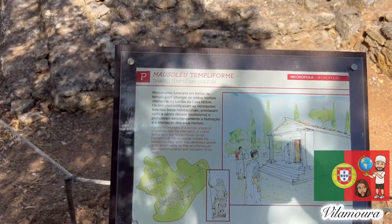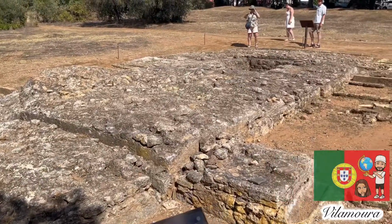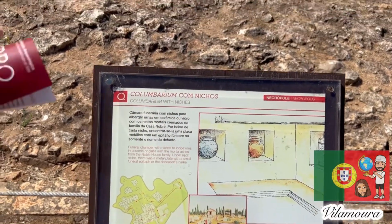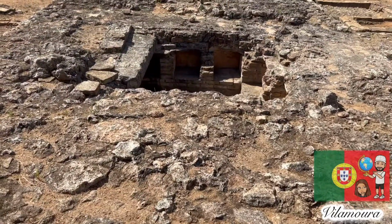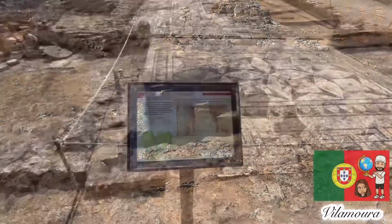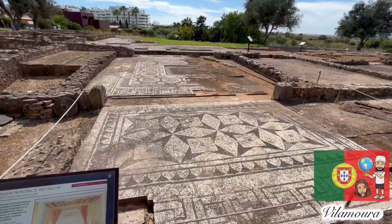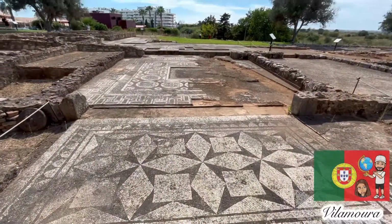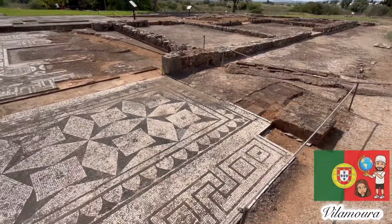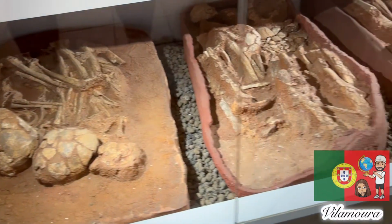Funeral monument in a temple shape. You can see the steps were here. And there was the building. So that there was the funeral chamber where they would burn the deceased. And here we have the main entrance. That's crazy.